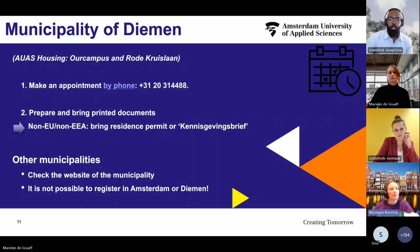So if you're, for example, living at our campus or at the Rode Kruislaan, a building from Lievende Kei, then you have to register in Diemen. And you can schedule an appointment by calling the office. We have the number here, but we have the number as well on our website. And you have to bring some documents as well. You can find on the website which documents you have to bring.